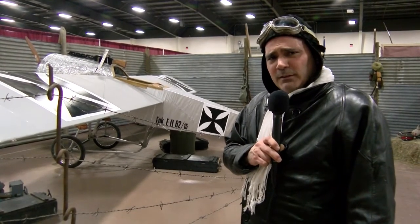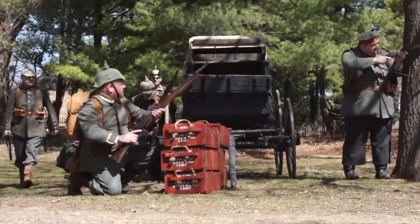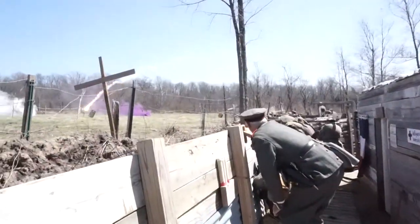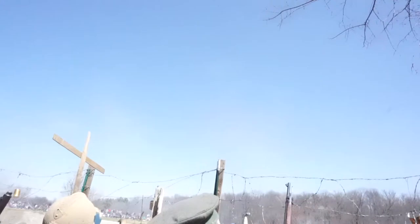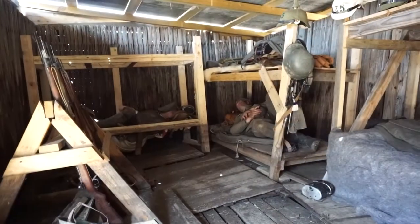This three-day event is the largest World War One Great War event in the country for public display. We have multiple skirmishes in their historic village of 25 buildings, and we also have main field battles that are done in a trench system where we have opposing trench systems that total about 250 yards of trenches, including bunkers, complete with bunk beds and stoves.